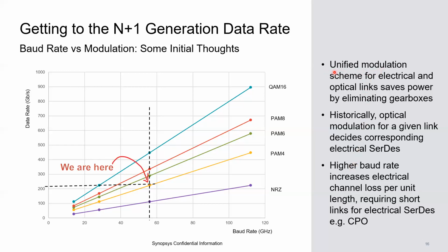take into account as well, like the need for a unified modulation scheme for electrical and optical links. This is what I was alluding to earlier: if the modulation schemes are different, you need gearboxes in between. If one side is NRZ and the other side is PAM4, you need that gearbox, and that itself will take a lot of power. Historically, the optical modulation for a given link decides the corresponding electrical SerDes. So it's actually up to the next-generation optics designer if we get a 400 gig lambda. A 400 gig lambda means one single fiber can carry 400 Gbps of optical information. And if that modulation takes PAM4, then the electrical SerDes designer will have to design 400 gig PAM4, because we want to save power in those gearboxes.